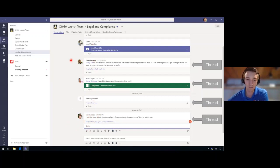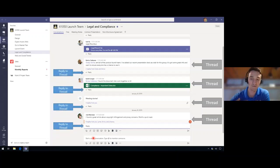The difference between that is if I start typing a new conversation, let's say I want to reply to Enrico here, I would actually have to click reply right here and not down at the bottom. Clicking down at the bottom and typing my reply to him, it would actually start a new thread, which has caused some confusion even for us internally with the users. To reply to that person, I would actually click reply up here.